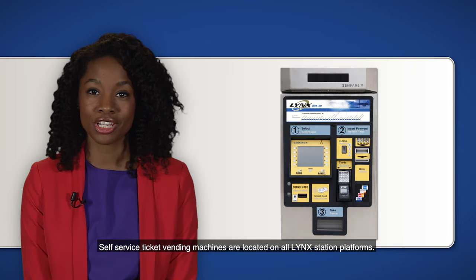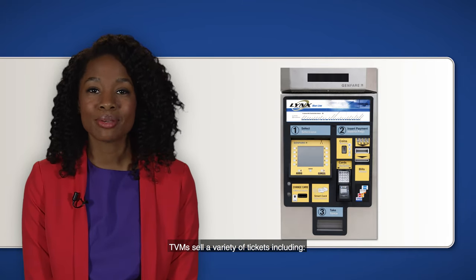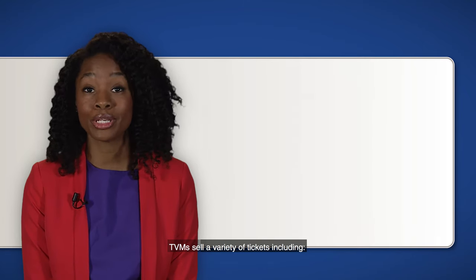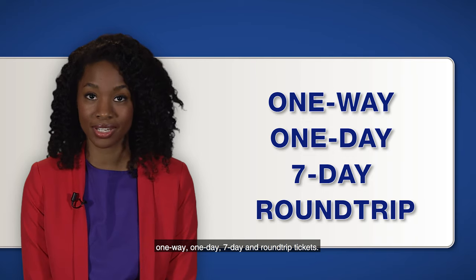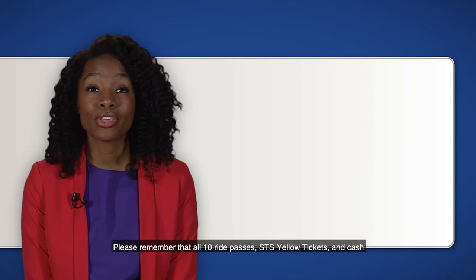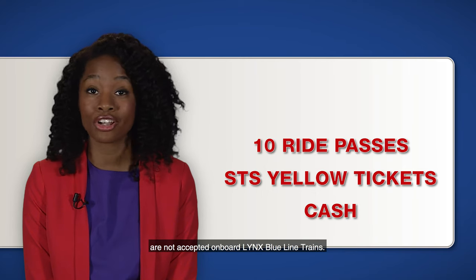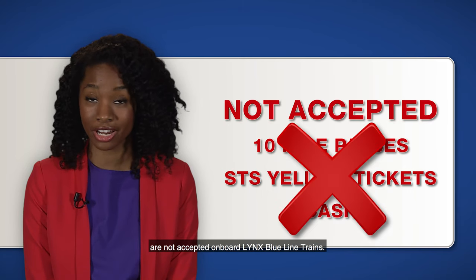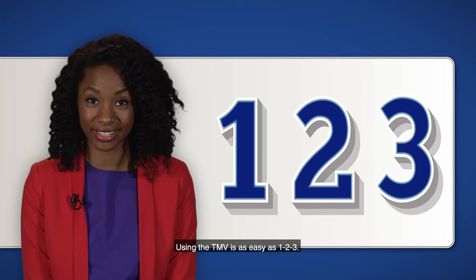Self-service ticket vending machines are located on all LYNX station platforms. TVMs sell a variety of tickets, including one-way, one-day, 7-day, and round-trip tickets. Please remember that all 10 ride passes, STS yellow tickets, and cash are not accepted on board LYNX Blue Line trains. Using the TVM is as easy as 1, 2, 3.